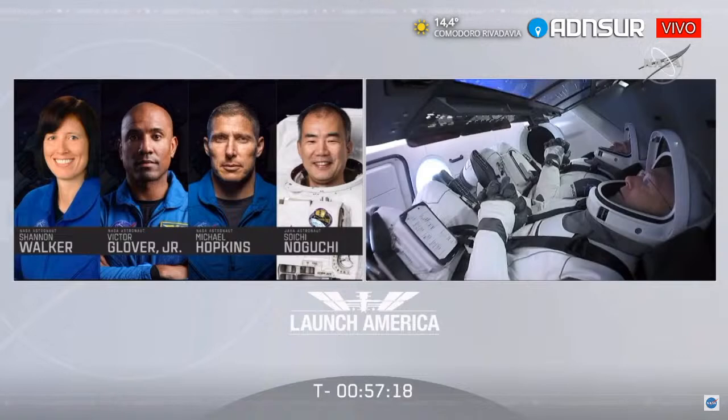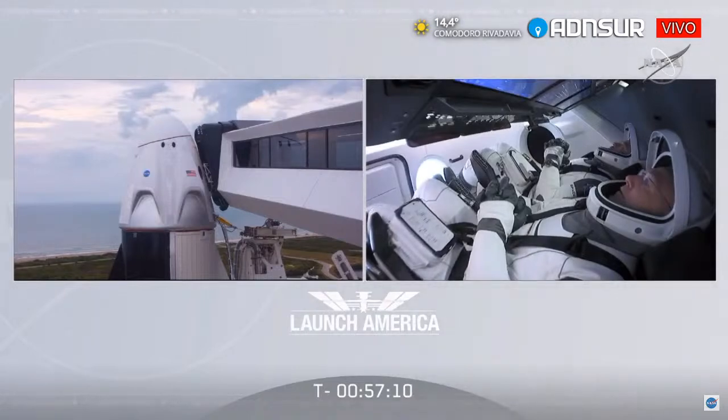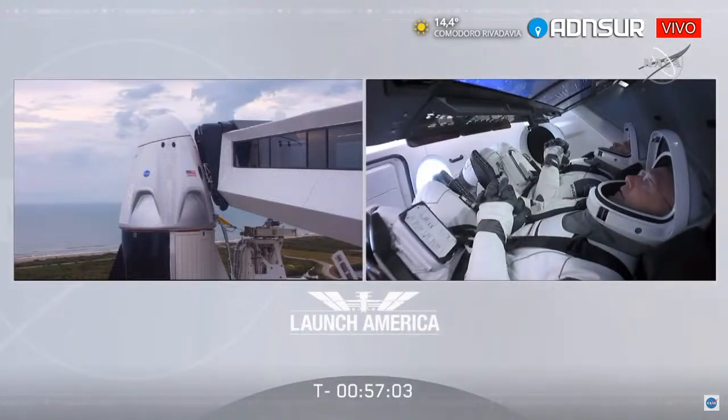But today, Doug Hurley is the spacecraft commander for this mission. He previously flew on 2 space shuttle missions as the pilot on STS-127 and STS-135, which was the final space shuttle flight. Here's a closer look at Doug Hurley.